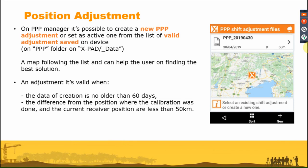But when is this adjustment valid? First of all, we need to consider that the data must be not older than 60 days. Then the distance between the position where we calibrated the system and the area that we are working in must be a maximum of 50 kilometers. Then this adjustment is valid. Every adjustment will be valid with these specific rules: 60 days and a maximum of 50 kilometers distance from the adjustment position.